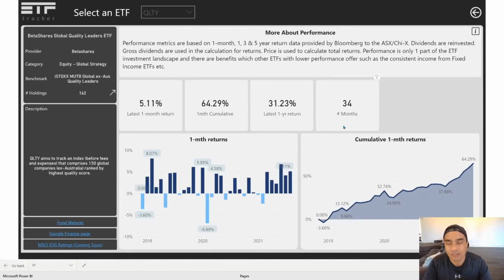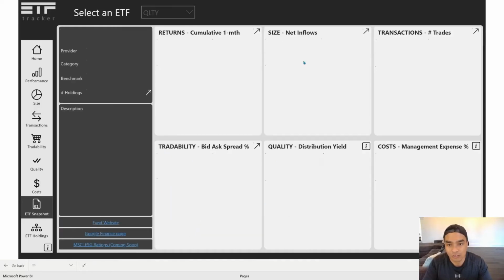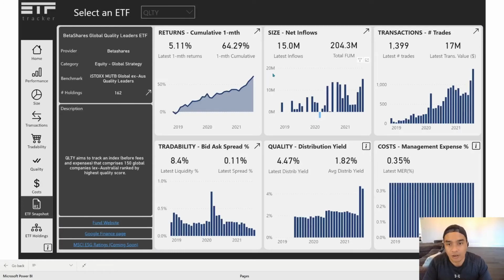We can see it's only been around for 34 months up to August 2021. Its latest returns were 5.1%. That's 64% cumulatively. And you can see how that's performed over time per the months there. So that's quite interesting. So it's a positive performer.